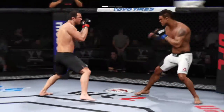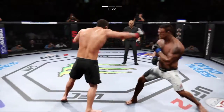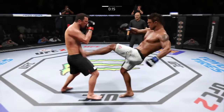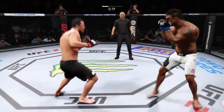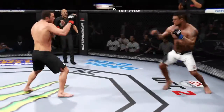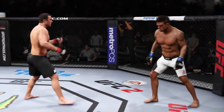That's a slip. Both men landing in that exchange. Tagged him. Sonnen gets hit with that body kick. Oh, double jab. Quick kick. Belfort with another solid kick to the body. Oh, he missed that kick. That's the end of round number 1.